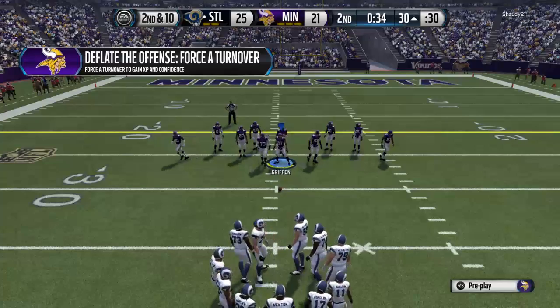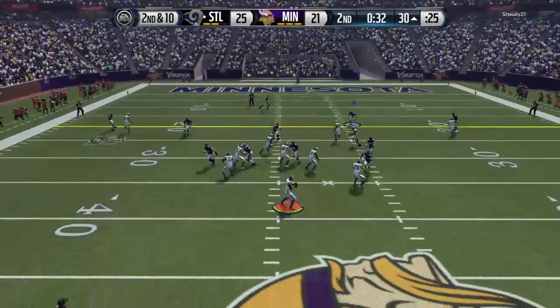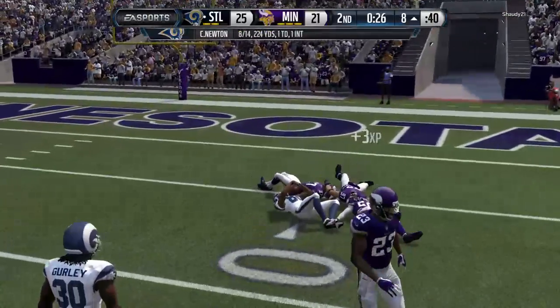Coming to the line at the 30. The Vikings defense now loading up, expecting pass with a dime defense. Kendricks going to pull in the bullet pass. Smith's there to make the tackle.